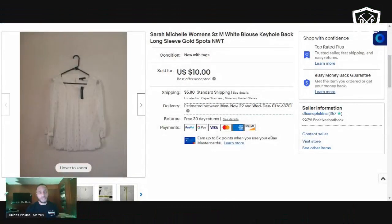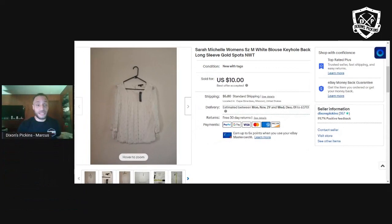So the next item that I have going out is going to be this Sarah Michelle blouse. I don't know what this is or anything about a Sarah Michelle. Don't know who she is, but I got 3 of these blouses in a bulk buyout from a guy. I got $1.17 into each one of them, and somebody sent me an offer today for 10 bucks. I've had these things listed for about 6 months, so I went ahead and I accepted it. Not a whole lot of profit, but I'm just glad to see it go, honestly, guys.